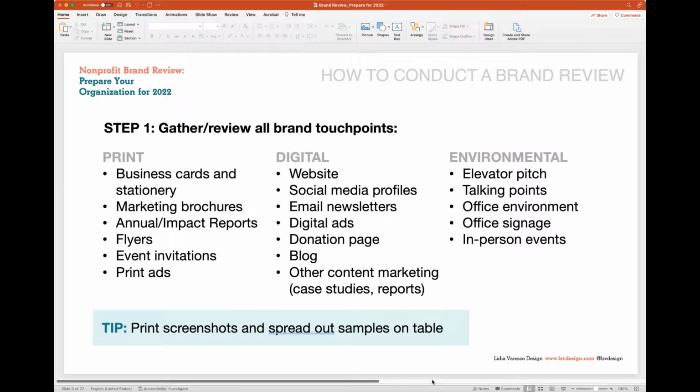So, this really does seem like a lot, and it is, but what I suggest is to either gather samples, like all of those print materials are easy to just pull samples, and then take screenshots. So for your website, for your social media, it might take a couple hours, but just go through everything, take screenshots, print them out, and spread it all out on a table. In my opinion, this is really the easiest and the most effective way to do it, because you really get to see everything at a glance. And this is where some of those gaps or areas that need improvement will really start to stand out for you, because you get to see everything in one place.